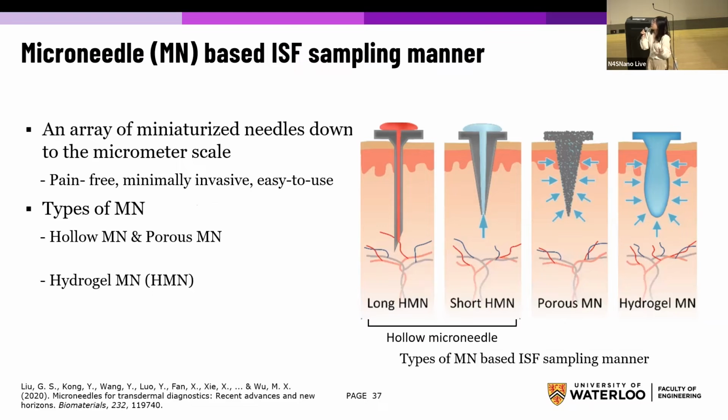Microneedle is an array of miniaturized needles down to micrometer scales. It can penetrate through the skin and access the ISF located in the epidermis and upper layer of the dermis. So it can collect the ISF without touching the nerve endings and blood vessels deeply located in the dermis layer. So it is considered a pain-free and minimally invasive manner.